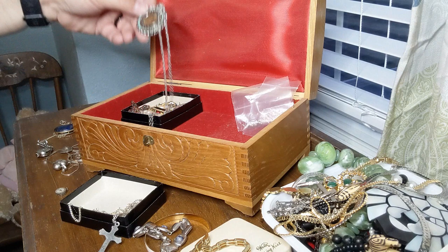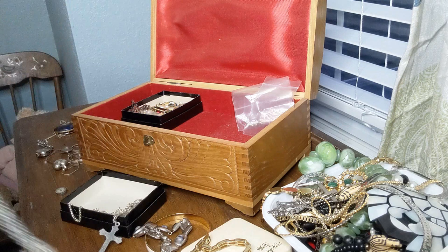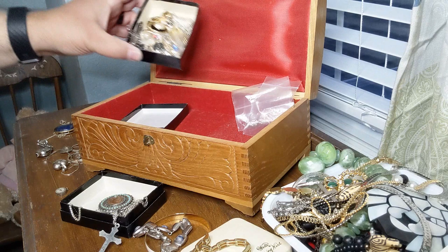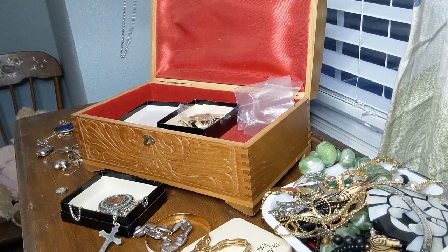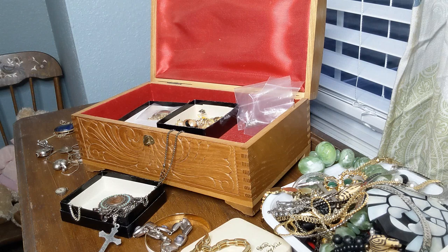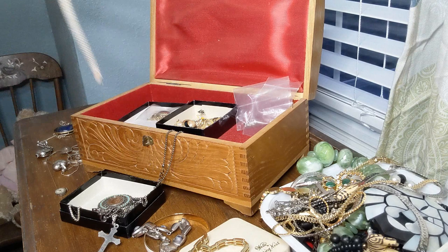There is an Indian head penny necklace from 1898. That's kind of neat. All right, we are down to that little bit in here. There's another cross, rhinestone. It's a nice chain bracelet. Let's see how good this one is. Italy, 925, so sterling. That's pretty nice. Got quite a bit of sterling today.